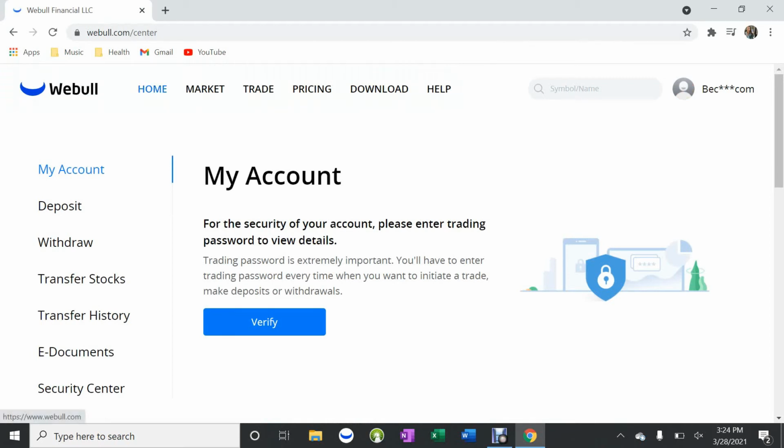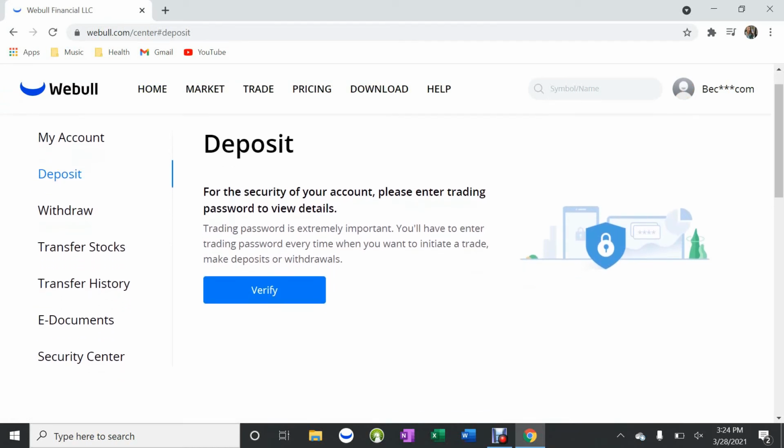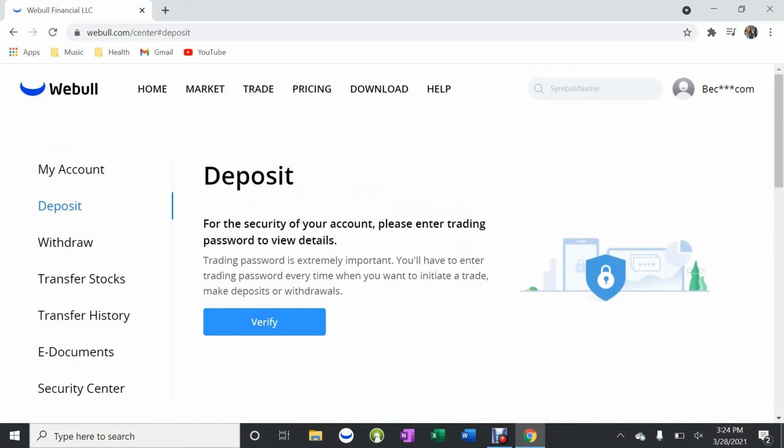Once your application is approved, you're going to log into your account and go to deposit and withdrawal and set up your bank account, your checking account in there. Your bank must be capable of ACH transfers, which most banks are, but we're just gonna assume today that your bank is capable of ACH transfers. You're just going to put in your bank account information into your account, and then you can deposit however much money you want to.